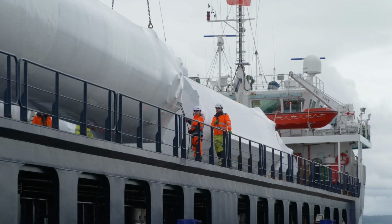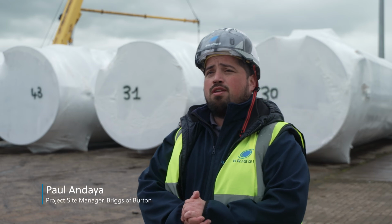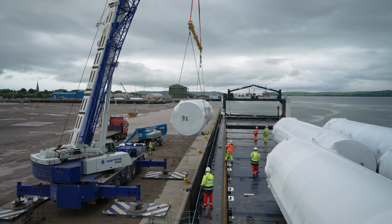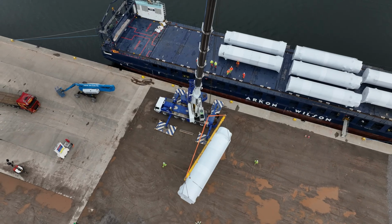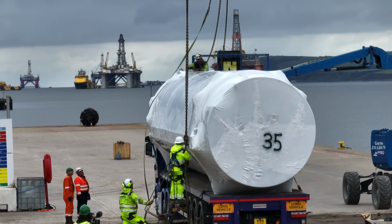We're here at the Port of Invergordon, Scotland, and as you can see, we're in the process of offloading and storing vessels behind me. These tanks were made by our sister company, Rika, who are based in Belgium, and they've been working closely alongside Briggs to facilitate this project.